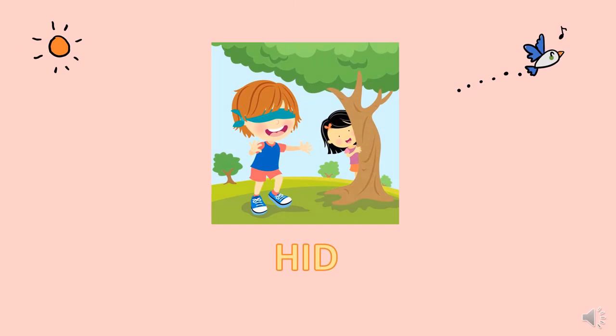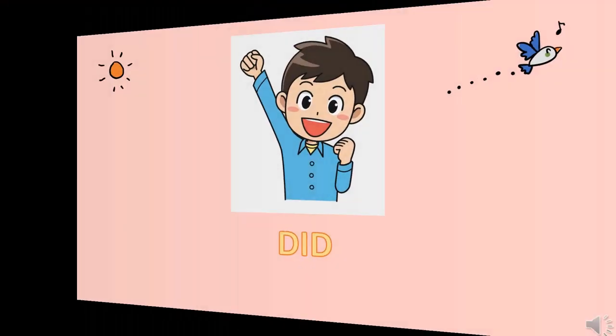H-I-D, hid. When we play hide and seek, we are not seen by anybody. So, like the girl in the picture is hiding behind the tree. The girl hid behind the tree.